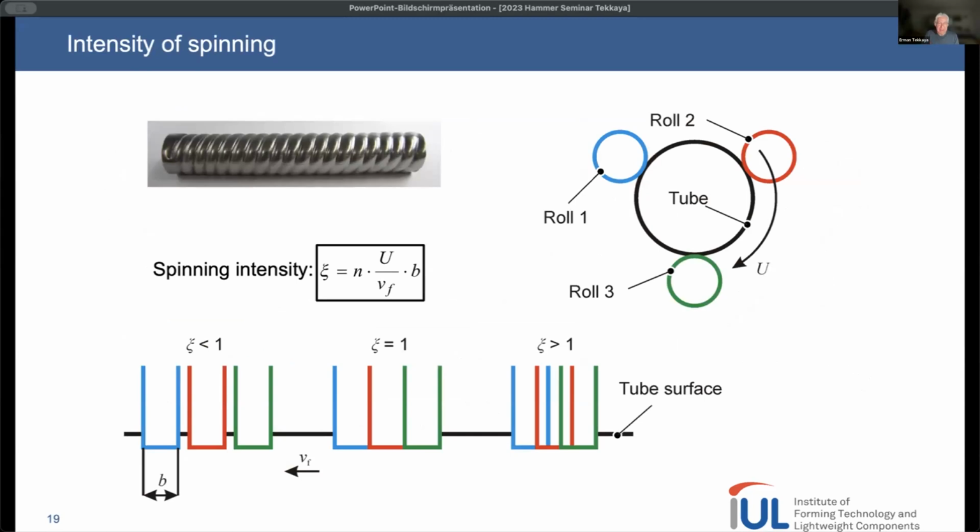Yeah, definitely. Okay. So we then said, okay, we assumed that we have a simple extrusion or a drawing case instead of a spinning, which is of course not the case. You see here, depending on the spinning intensity, which is defined by this eta value, the number of rolls n, the rotational speed u, and the feed speed and the width of the rolls, you have different overlaps of the rolls and hence a different physical process.